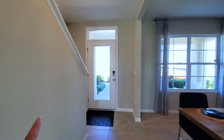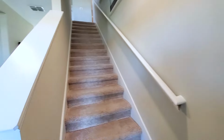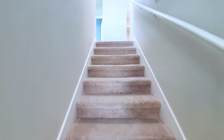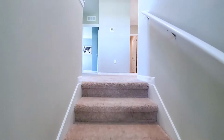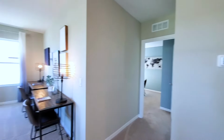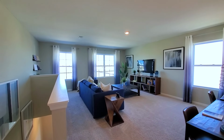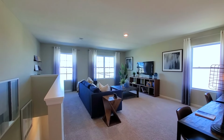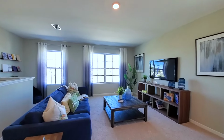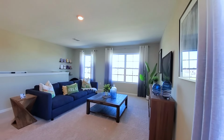Again, going up to the stairs, you have your knee wall. All right, so you have carpets all up on the second floor. You have your half wall and then your painted white handrail. This is really cool up here. Loft area, second family room, however you want to use it. Lots of natural light coming in here.